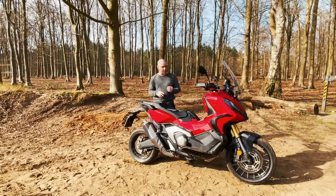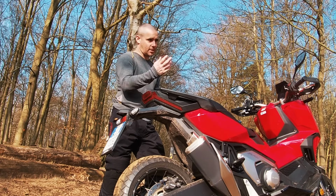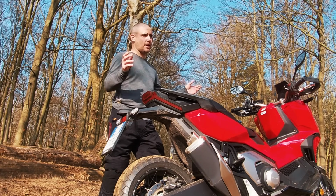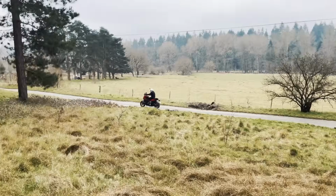While I'm talking about the engine, we've got an updated ride-by-wire throttle for this machine, which links into the Honda Selectable Torque Control, which is traction control to you and I, and it all works really, really well. It's typically Honda in that it just does exactly what it's supposed to do with minimal fuss or bother.